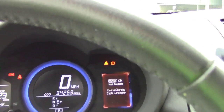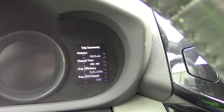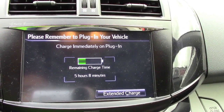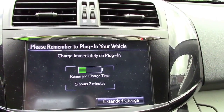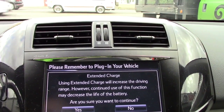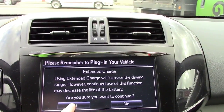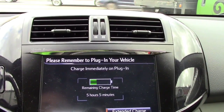Let me turn this off. Here we go. Trip summary. Where did it go? It's 3.3. Oh, here we go. Charge immediately on plug-in. And here's the extended charge. This is if you want to fully charge up the battery. This will get you like EPA 113 miles, and if you don't turn this on, it's like 92. We could turn it on for the fun of it.